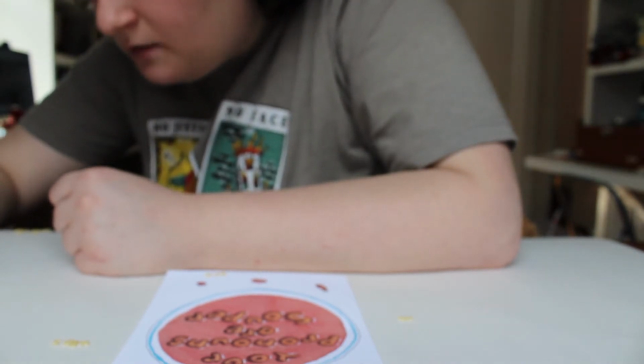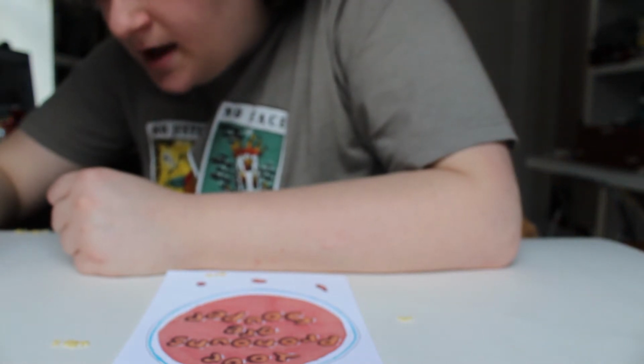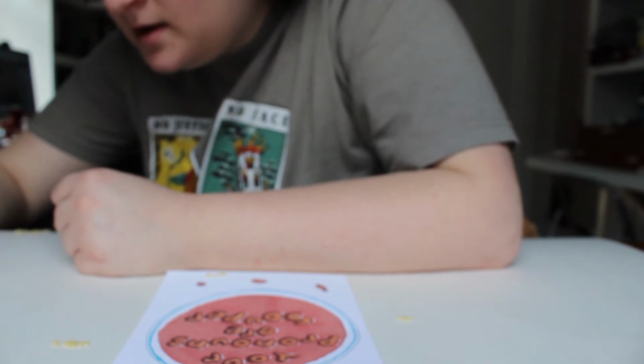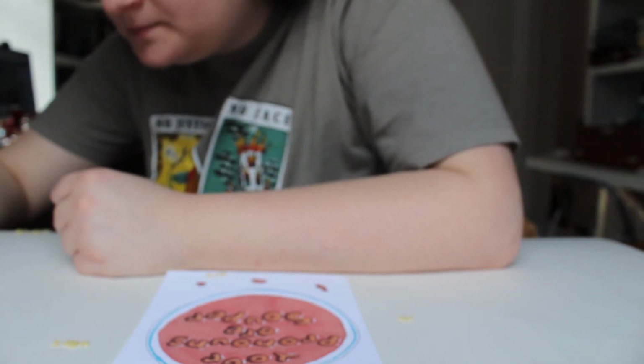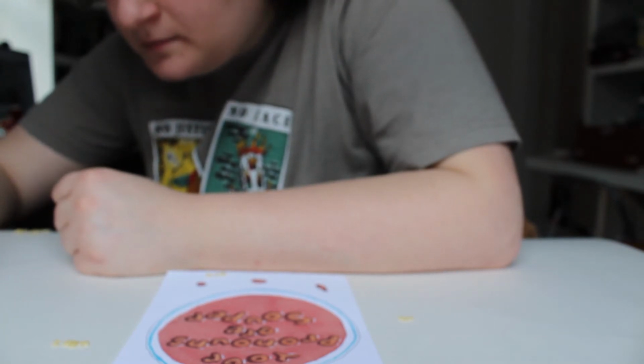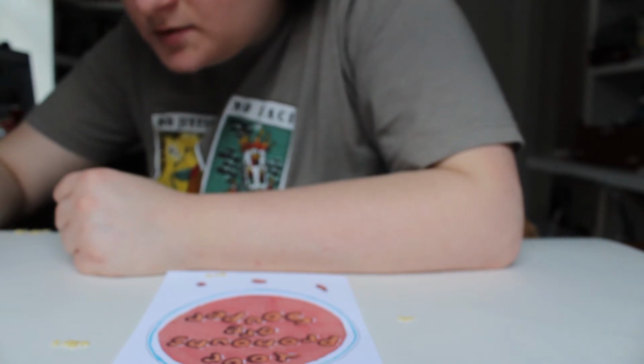So obviously I'm not going to eat the rest of these here, but the rest of them that I haven't been messing with and had on the floor, all that good stuff, I will actually probably save and eat because why not? They're noodles. I love soup.